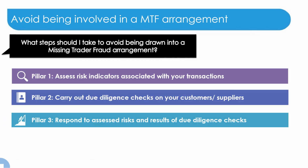Now you may be wondering, what steps should I take to avoid being drawn into a missing trader fraud arrangement? IRAS recommends that businesses adopt 3 broad pillars to avoid being drawn into a missing trader fraud arrangement. Businesses that take reasonable steps to assess that the transactions are not part of a missing trader fraud arrangement will not have their input tax claims denied.